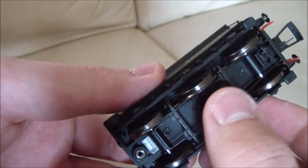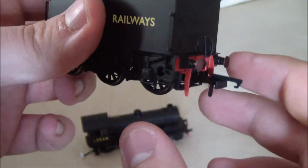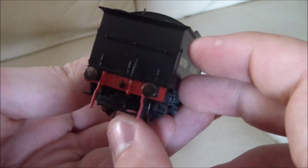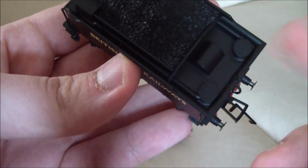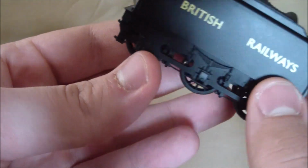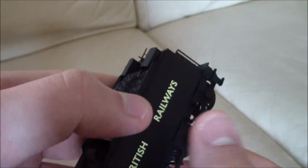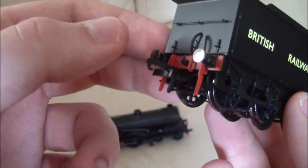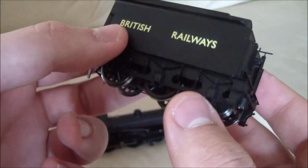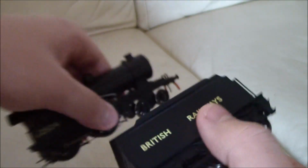You get the water scoop just underneath. And also the brake rods here I've added myself. You get sprung buffers on the back, tension lock coupling. Yeah, and you even get two water filler caps just there. And then you get the handbrake at the front. There's not much to talk about because it's a well detailed tender, but it's very small. But all in all, I'm really impressed with this engine.